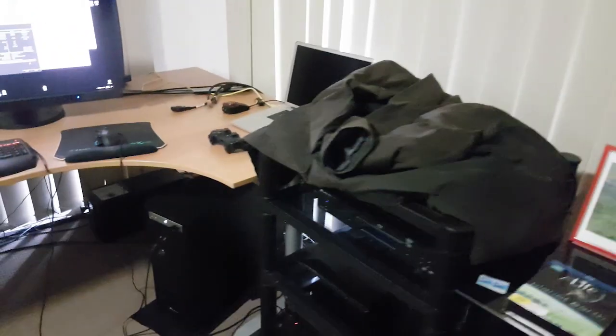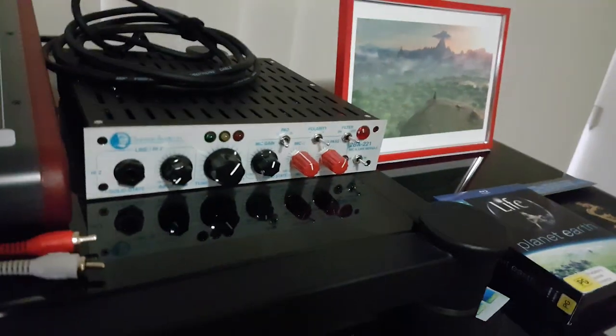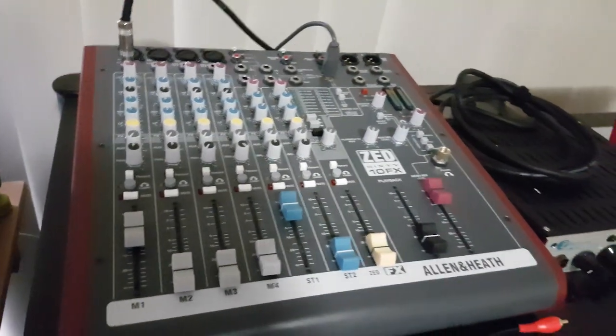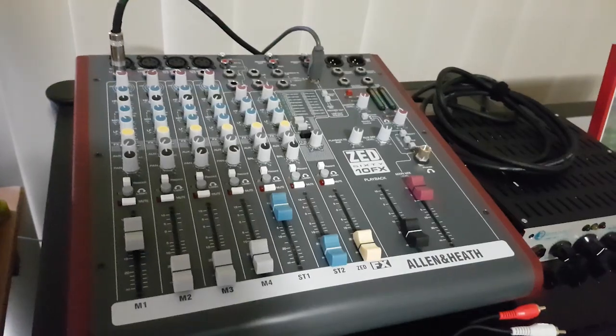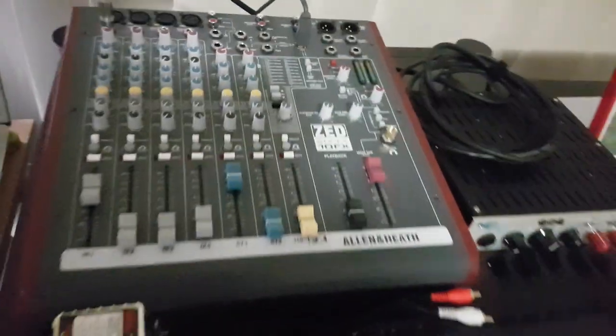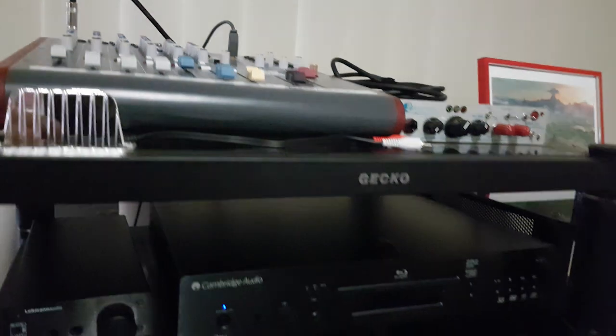What else? Oh, what's in this? Microphone amp that I've been using for my main microphones when doing videos, mixer, which yeah, we can use it when I'm doing live streams or just mucking around. It's got a whole bunch of effects that I could use to add echoes and stuff like that. Use it to make my voice sound a bit more robotic at times and stuff like that.